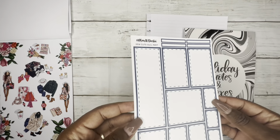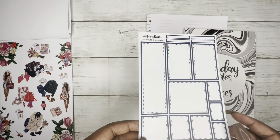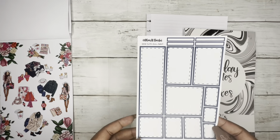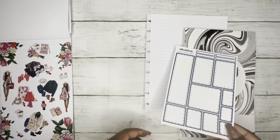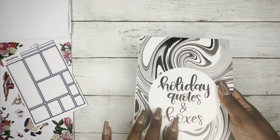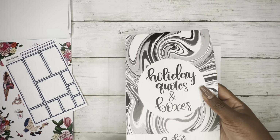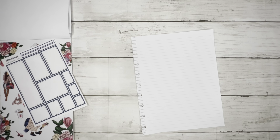And then I thought these boxes from Planet Darby, so cute and navy. I should have got two of these. I don't know what I was thinking. I don't know if these will be enough boxes, but I know I'm going to use them. I think they'll go so cute, especially since it's like a fashion theme. And then I have holiday quotes and boxes from Amber Plans Her Day, because she has some Black Friday quotes in here as well. So I'm just going to set those off to the side and we can get started.